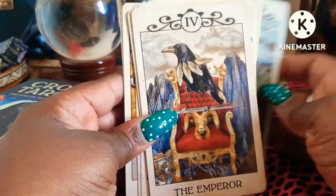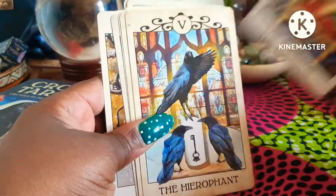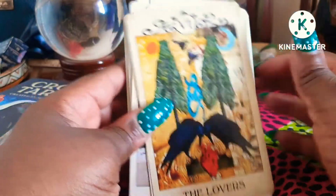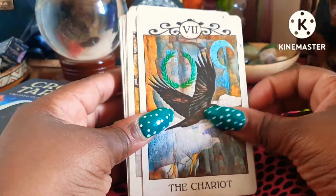So even though now I can look at the decks and look at the crows in this deck and not feel so scared, it'd be a different story if I saw a crow in its live form. So I do find this deck very confronting because of my fear of crows.